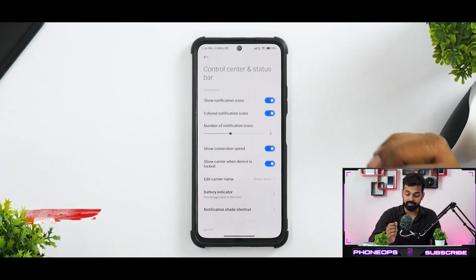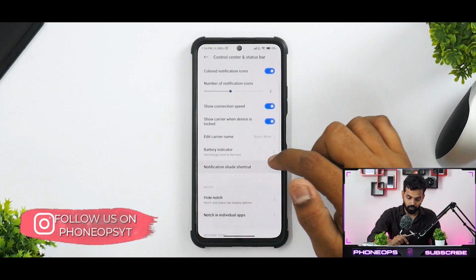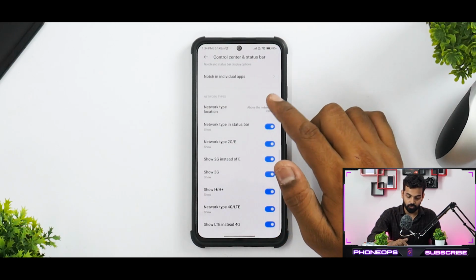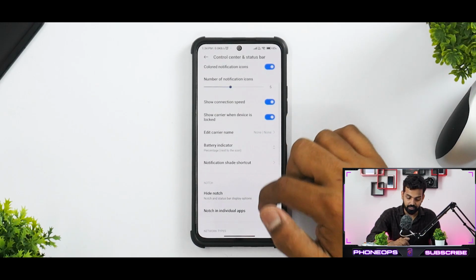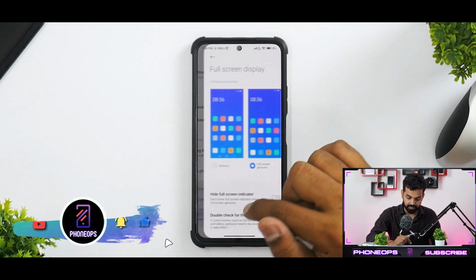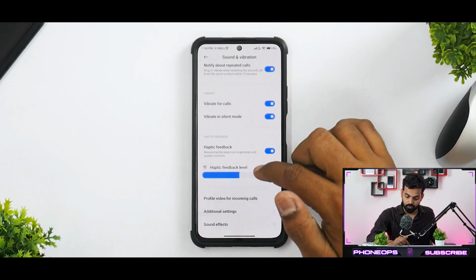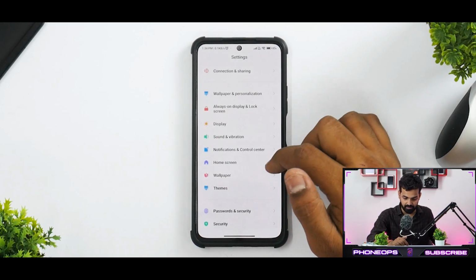Now, if you go to control center and status bar, you will see that you have all these options available over here, right? Notification shade, shortcut, hide notch, notch individual apps, network type, location. So you have these many options that are available. You can definitely use the new MIUI 13 control center as well. And you have full screen display shortcut here as well. So all these features are present and they work absolutely fine. No problem whatsoever. The notifications menu is still how it used to be in the Chinese stable and betas. So nothing new there.